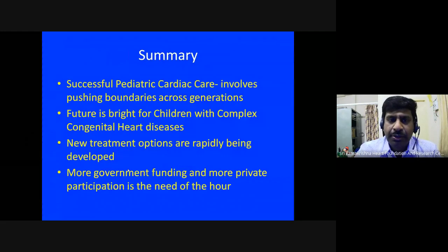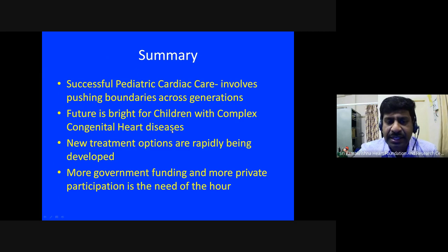To summarize, successful pediatric cardiac care involves pushing boundaries across generations, and this has helped to reach the present state of excellent pediatric cardiac care. So the future is bright for children with complex congenital heart diseases. New treatment options are being rapidly developed. And one important thing which has to happen more is more government funding and more private participation. This will go a long way in improving and standardizing pediatric cardiac care.